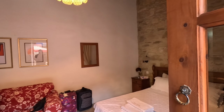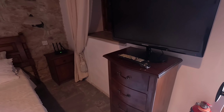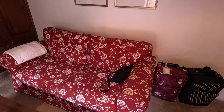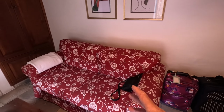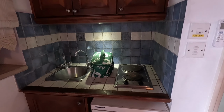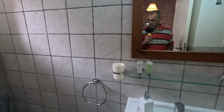There we are. Oh, lovely old bed. Beautiful furniture, guys, look at that. With a TV. Amazing artwork on the walls. Oh, we've got a conveniently located settee. That's my favourite, guys. Don't have to sit on the bed to watch TV or relax. You've got your own little settee. There's a little kitchenette. Isn't that lovely? Plenty of space in your wardrobe, and let's have a look at the bathroom. Yep, we've got a nice big shower.